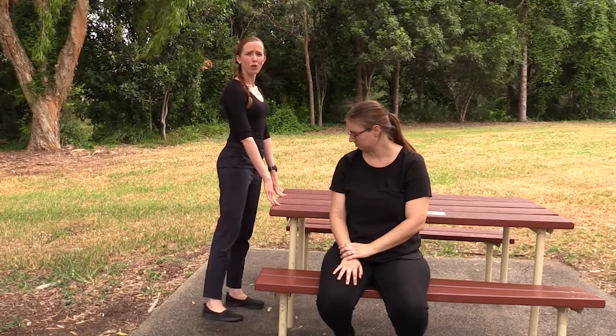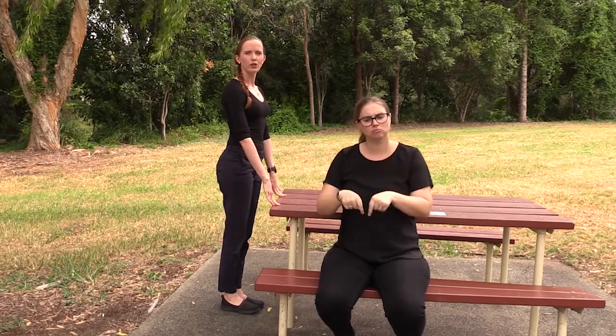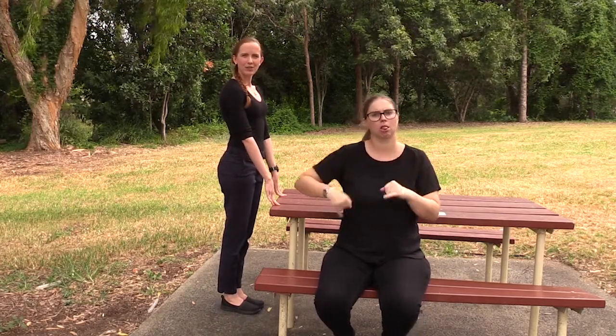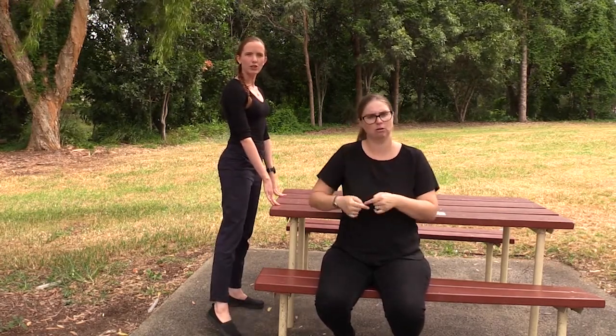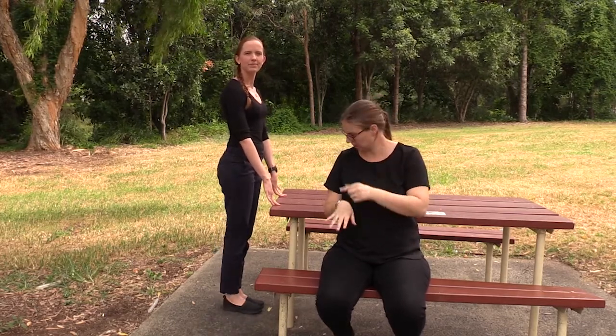We don't want to go too high with this exercise. Keep it nice and low so you're not arching your back. If it's too tricky, keep the toe touched down on the ground. Like that.